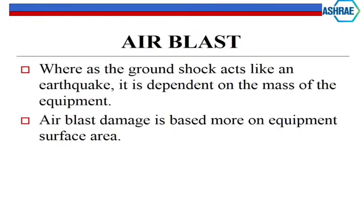Okay, with the ground, whereas the ground acts like an earthquake, it is dependent on the mass of the equipment, and air blast damage is more based on equipment surface area, because you've got, just like a wind force, a certain amount of physical space coming at the equipment, or the piping, your ductwork, your electrical services. So it's really like a wind load coming at it, but not any wind that you've ever seen. All right, it comes out at hundreds of miles an hour.